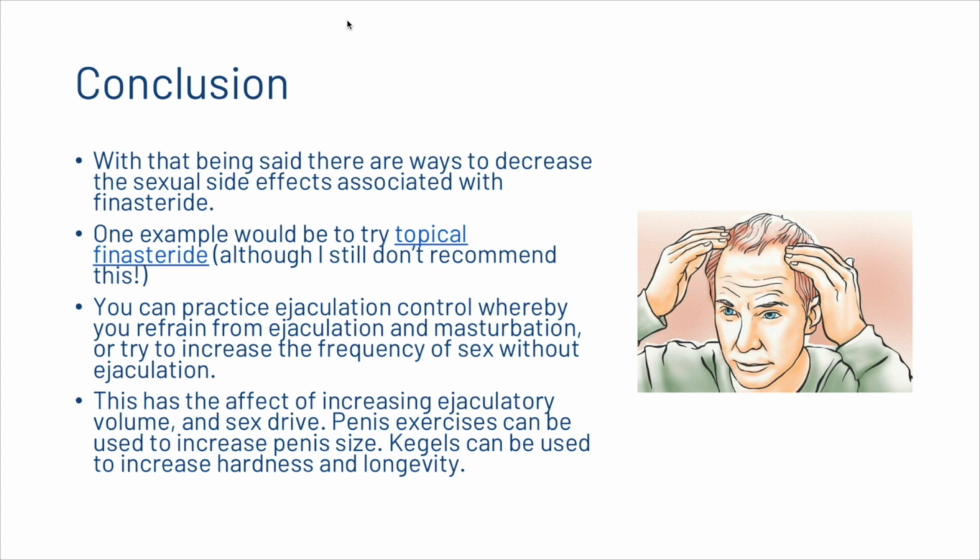That being said, there are ways to decrease the sexual side effects associated with finasteride. One example would be to try topical finasteride, although we still don't recommend this. You can practice ejaculation control, whereby you refrain from ejaculation and masturbation or try to increase the frequency of sex without ejaculation. This has the effect of increasing ejaculatory volume and sex drive.